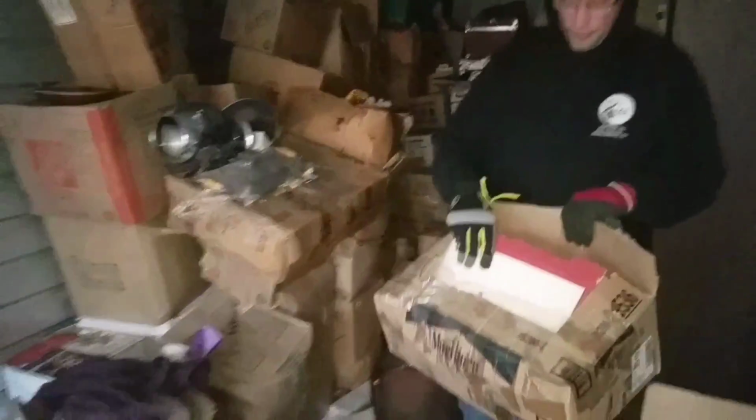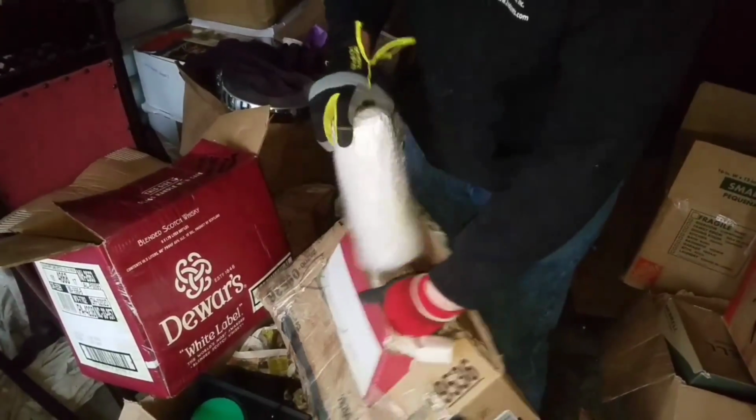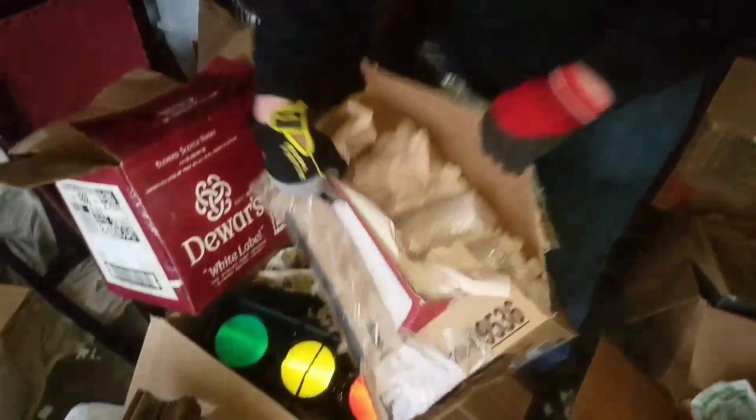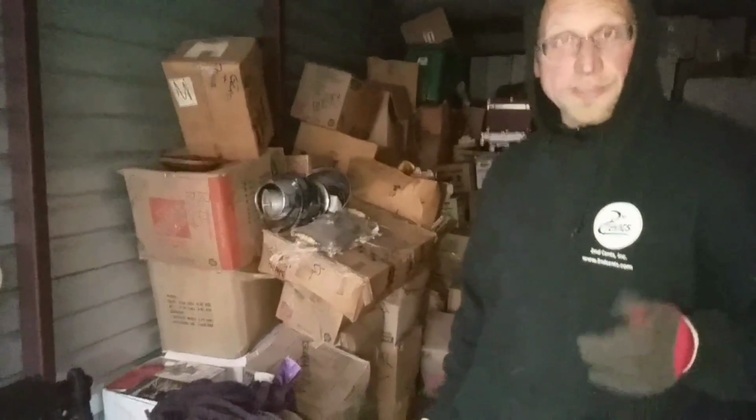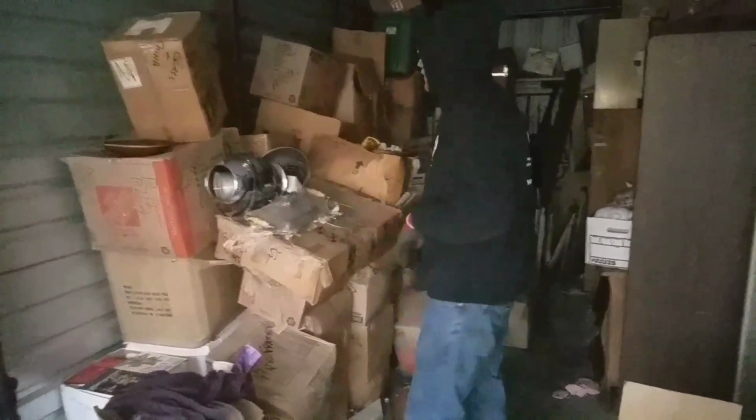Let's see what this is real quick. This is the one that's taped up crazy. It says glass on there. Oh man, I'm not even gonna try to open it, but it's another piece of glass that looks like a vase or something. There's a few of them in here. So, I mean, who knows? Let me keep going. We'll pick out some more stuff, see what else we can find for you guys. And man, we'll show you some more.